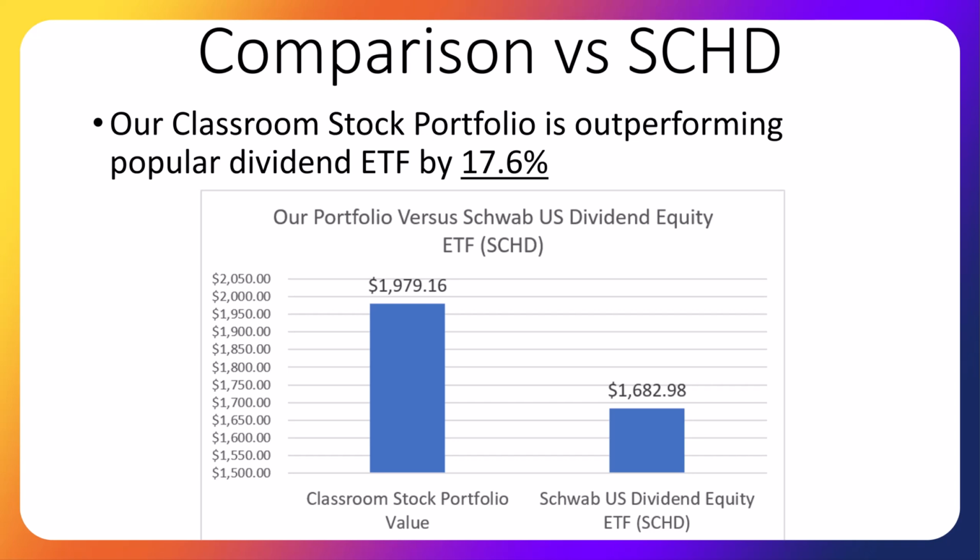Obviously, there is no guarantee that our portfolio will keep outperforming SCHD at such a high rate, but I've been gradually selling off my personal SCHD holdings and reinvesting into our Classroom stock portfolio stocks. I also prefer our actively managed Classroom stock portfolio strategy rather than SCHD's purely algorithmic approach where no one is overseeing the stock selection. SCHD has, at times, had large positions in stocks that I consider to be value traps, which is not good.